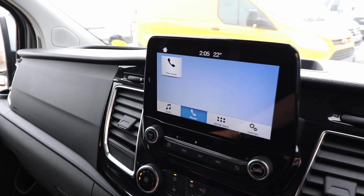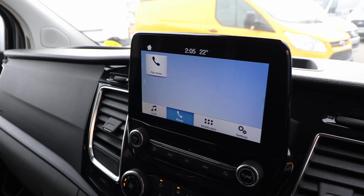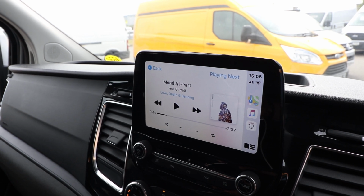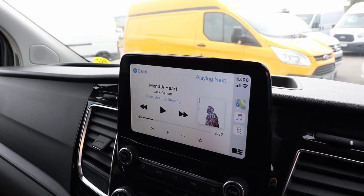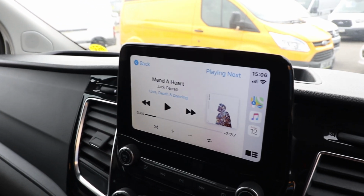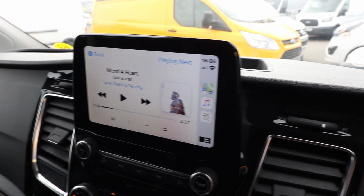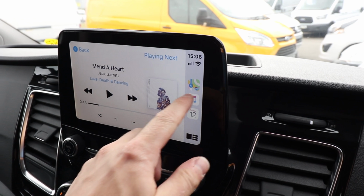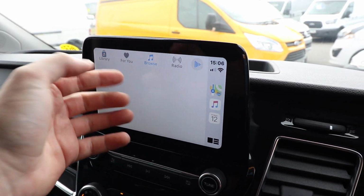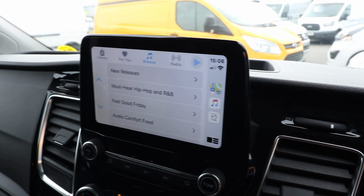I have got a phone here which I can plug in to show you the Apple CarPlay. So when you plug it in, the screen will change now into the Apple CarPlay mode. So if you've got an app such as Apple Music or Spotify, you can play your music through that. So you can go on here and you've got very, very good functionality here of Apple Music, really nice to have on the go.